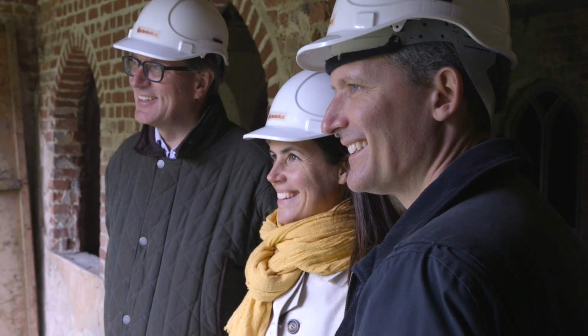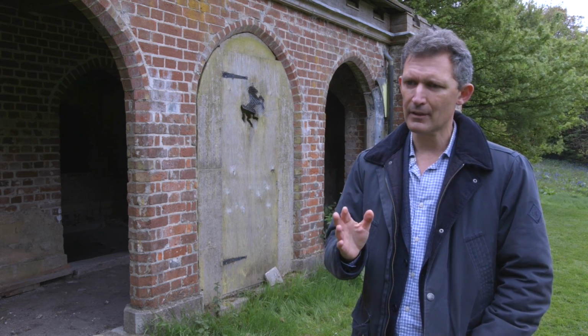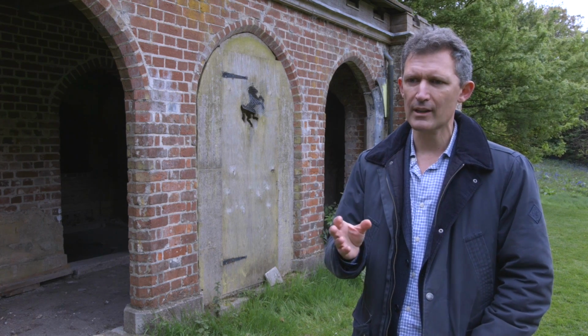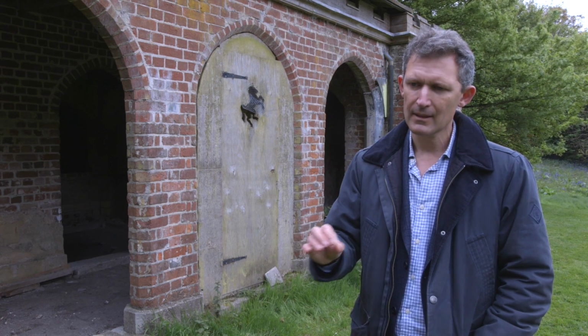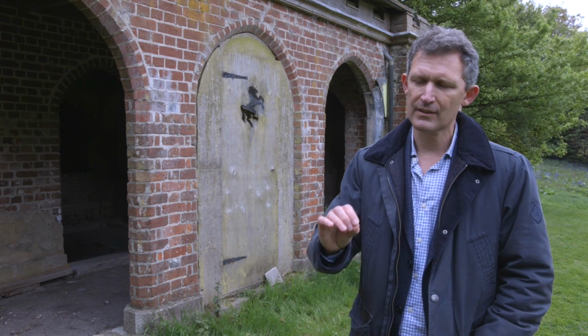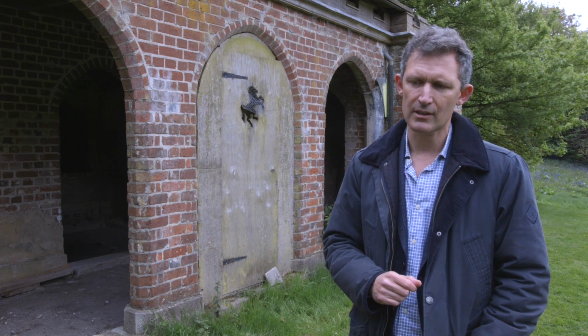So buildings like this, of course, we want to preserve them for generations to come. Many of them have seen events, stories that have shaped our country's history. What we want to do is to make sure that we're protecting them, but also that we're helping train and preserve crafts, skills, in order to make sure that they stay there for generations to come.